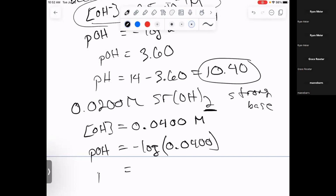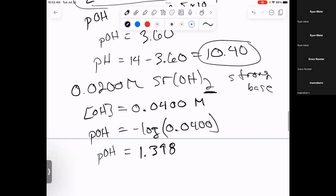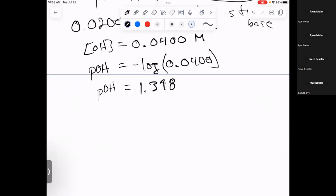So pOH, if we calculate this real fast, negative log of 0.04 is about 1.398. I guess if we're being really technical with it. No, that's actually what it says, 1.398. It probably accepts things with 2 sig figs, I'm guessing, though. But if we're being really, really picky on sig figs, the number of decimal places on those pHs or pOHs are your actual sig figs for the machines.